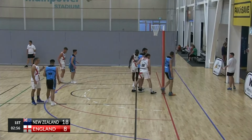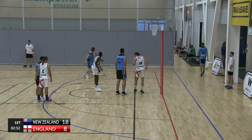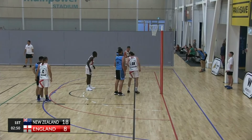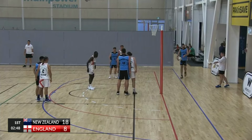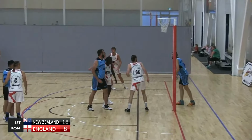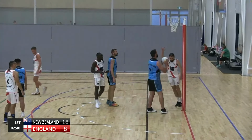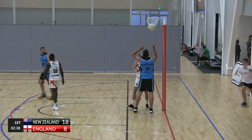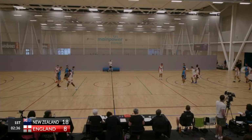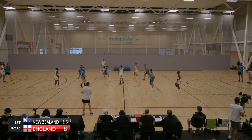Yes. Great setup in the circle. They really had that channel. They were both in the middle, goal attack, goal shoot, defenders on the outside. Superb. The New Zealand Men's Invitational certainly not having it their own way, even though the score is 19-8. There's been some really good work defensively by England Thorns.